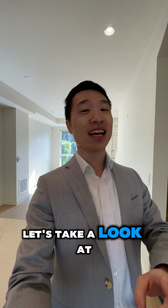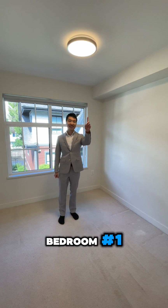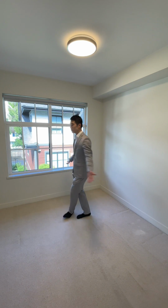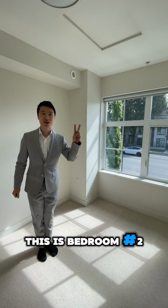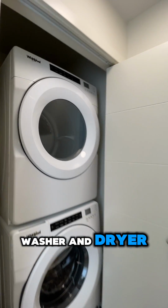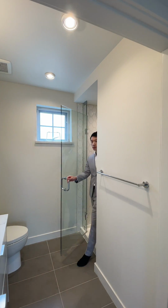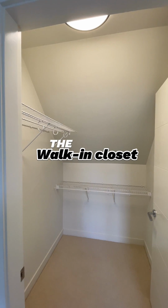Let's take a look at all the bedrooms upstairs. Let's go. Bedroom number 1. This is bedroom number 2. Slightly bigger. Washer and dryer. The balcony.